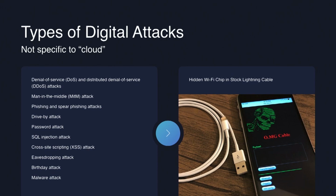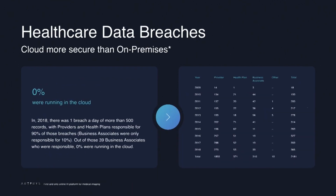By the way, that graphic on the right is called an OMG cable. It's a lightning cable that you can plug into any device or just leave on premise, and it's basically a Wi-Fi chip. It gives you remote access into any network. So that's the type of attack.